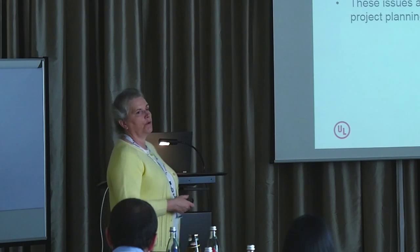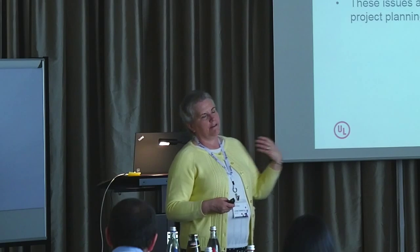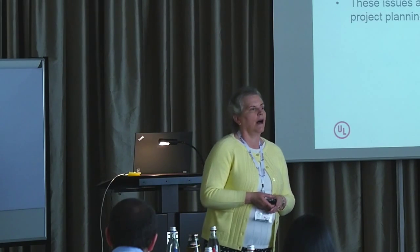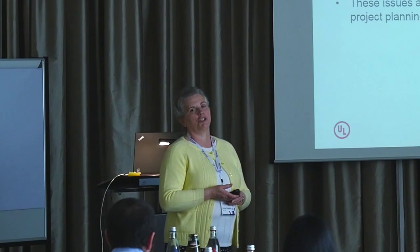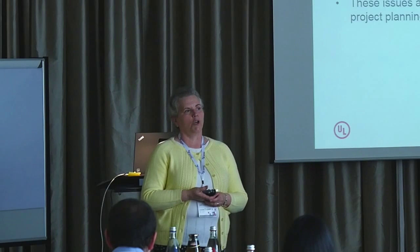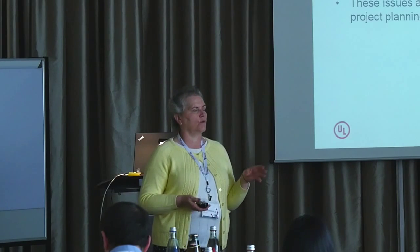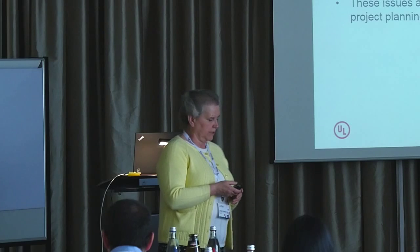There is a lot of change that will occur in the organization. There are a number of manufacturing processes that could be impacted. We'll talk a little bit more in a few minutes about some of the other changes to the quality system that will occur as a result of implementing the UDI. There are some amendments to other parts of quality system requirements that have to be taken into account. And then if there are multi-site organizations, it's very critical for project planning and deciding how the reporting mechanism into the global database that the FDA has organized will be done by these multi-site organizations.